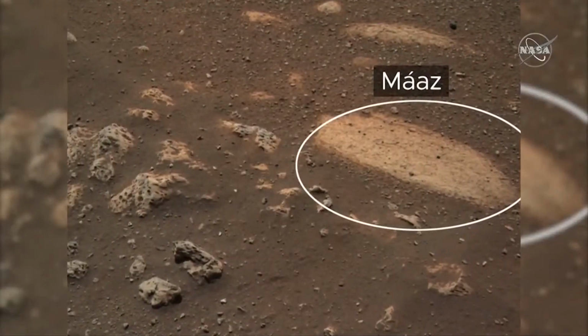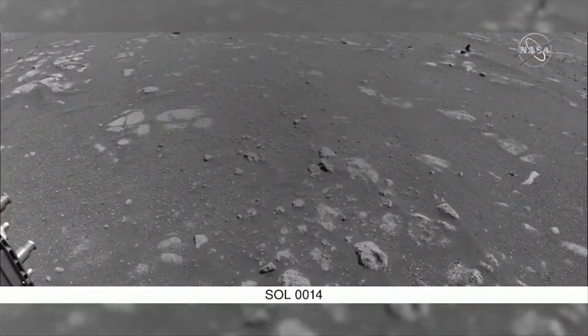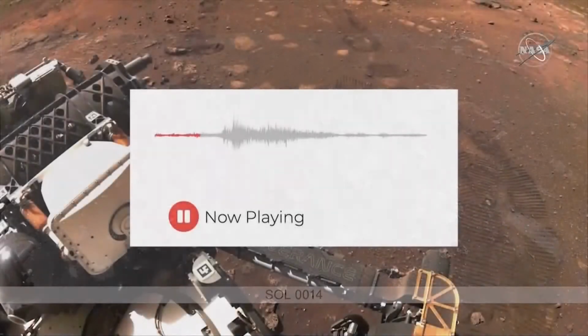The rock was given the name Maz, the Navajo word for Mars. Some of the zapping sounds from the laser impacts are slightly louder than others. The variations in the intensity of the sounds can give researchers clues about the physical structure of the target.